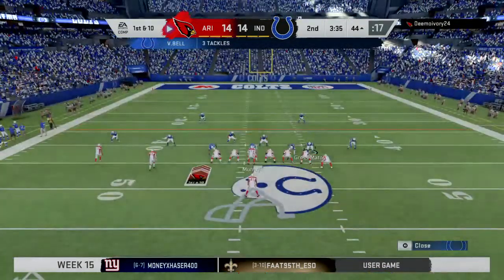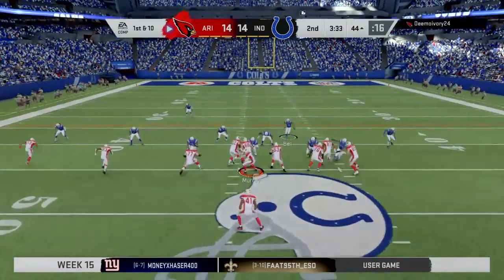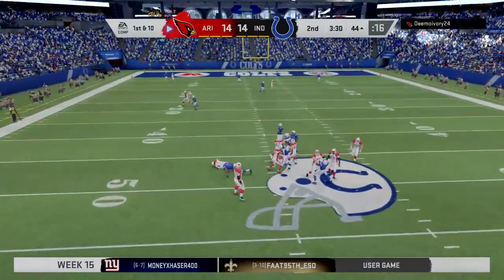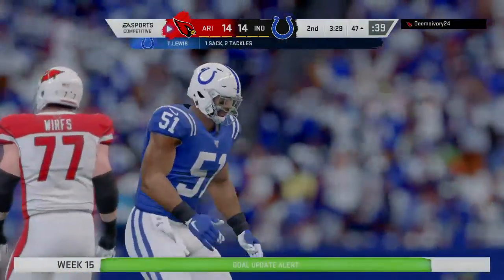Murray going to lead his guys up 1st and 10. And he's 8 for 8 now, throwing the ball to start the game. Under a heavy rush, and down he goes.